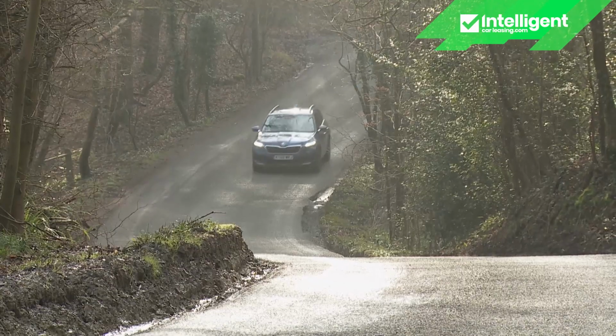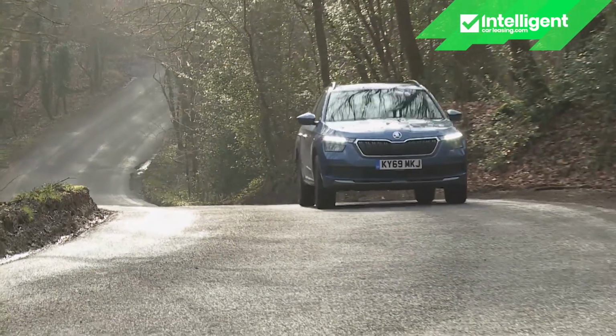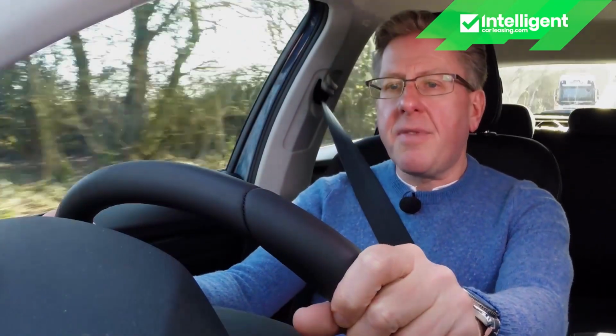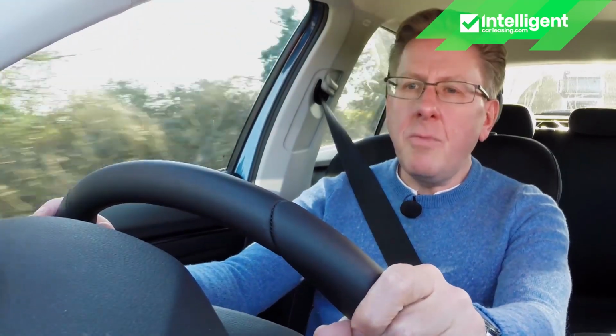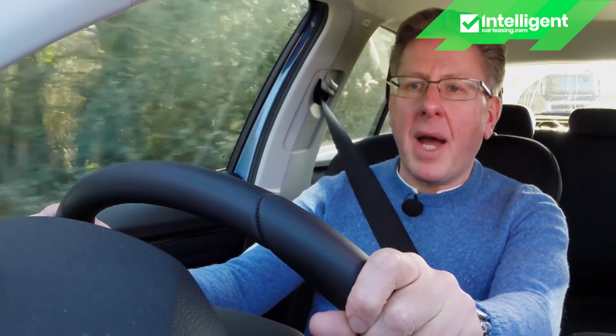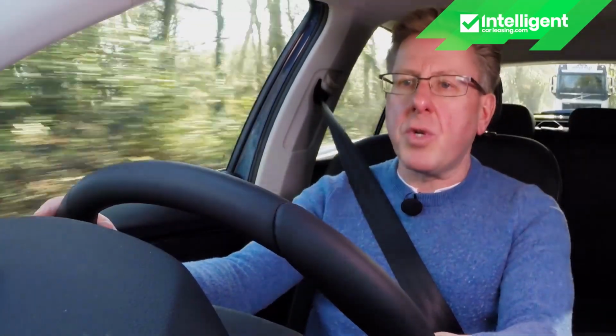To the extent that when pushing on in damp conditions in that top petrol Kamiq, you'll frequently feel the traction control battling to manage the onset of wheel spin. And thanks to their slightly higher 1,250 kilo braked towing capacity, these engines will be the ones suitable for Kamiq owners who might, for instance, want to pull along a small caravan. But this really isn't the kind of SUV you'd buy to tow stuff about, nor, like its class contemporaries, is it a car you'd buy if keen driving was on your agenda.